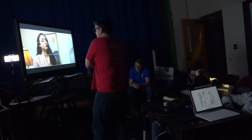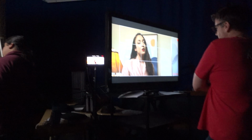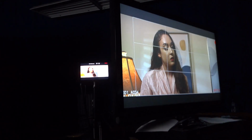You can see the monitor in the studio is much bigger. We can see our storyboard. We're getting to the end of the day, so people get more tired. Just a cool setup there with the paintings and the lamps and the shadows. All mise en scène.